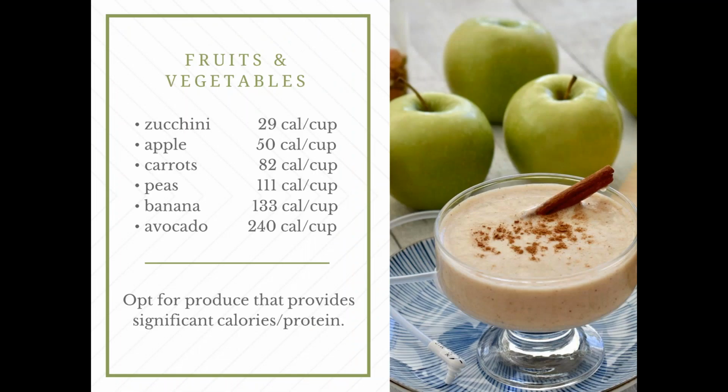Now, all produce is nutritious, but I look for foods that provide significant calories and/or protein in an equivalent serving as other foods. So for example, if your patient uses 1 cup of zucchini in a recipe, they'll get about 30 calories. But if they use a half cup of peas and a half cup of avocado, the veggies in their blend will contribute about 175 calories plus 4 grams of protein, while having a really comparable impact on the viscosity of the blend. And it's just as important to recognize there are some vegetables that are low calorie but have a negligible impact on viscosity and volume when blended.